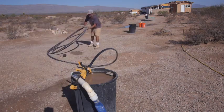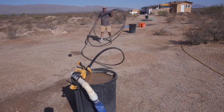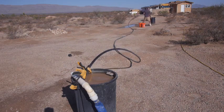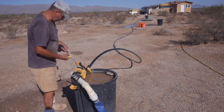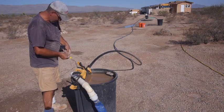Stay. Transfer just enough water to put some weight into that so it doesn't tip over. Okay, that's good.